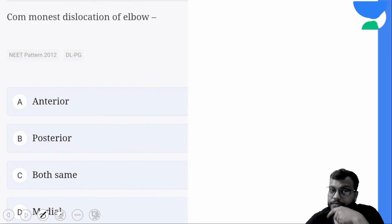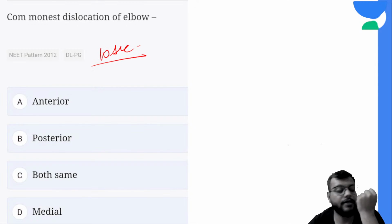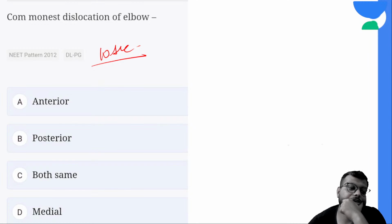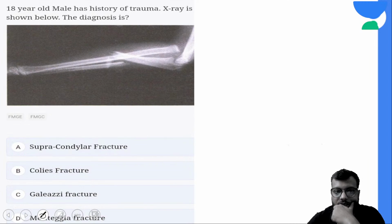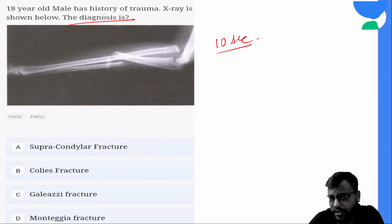Okay. The commonest dislocation of the elbow, we have discussed, is posterior dislocation. The diagnosis is very easy. We have discussed this just now.